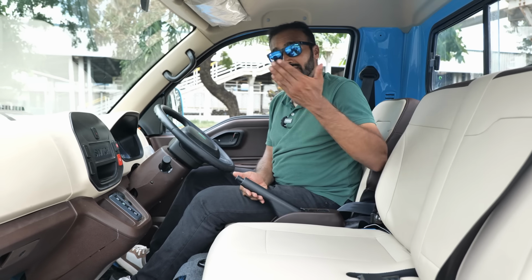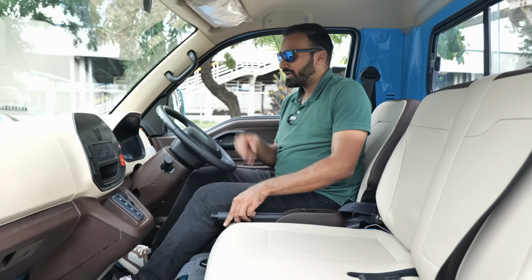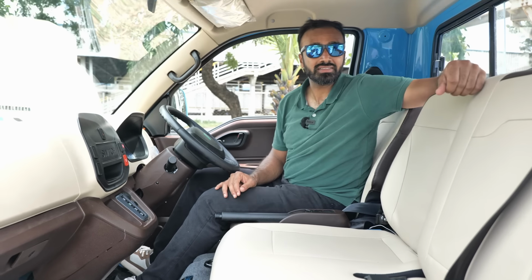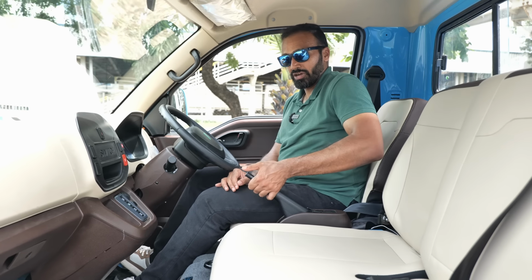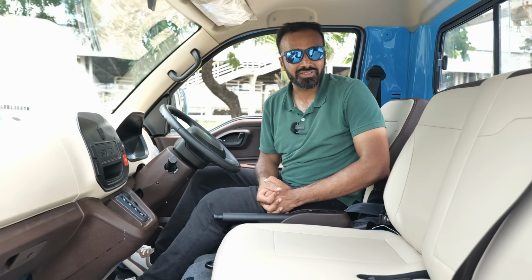What you can do, as a part of the folding handbrake, is pull this lever out, put it down, the handbrake is still engaged and I can now just lie down and sleep. And to disengage the handbrake, I just put it up, press and bring it down, and the handbrake disengages.